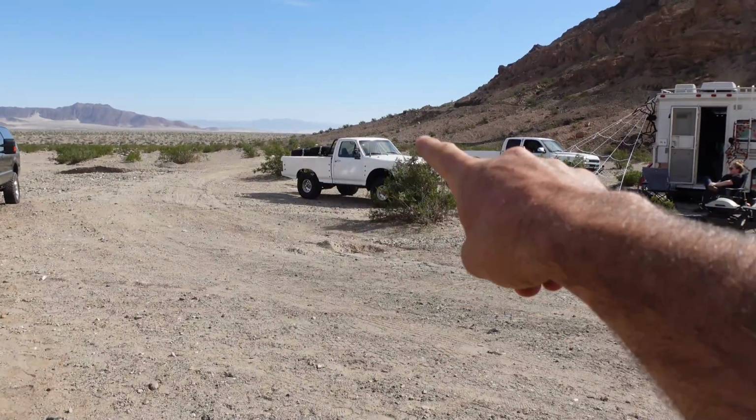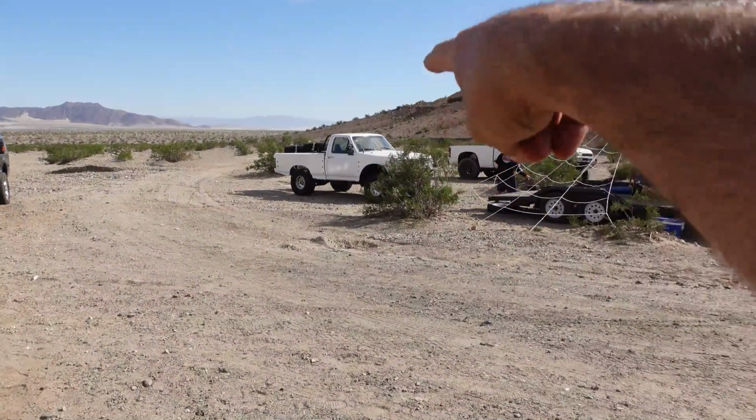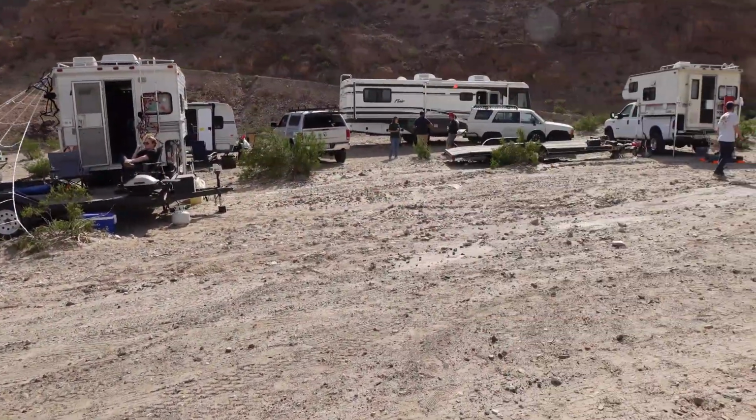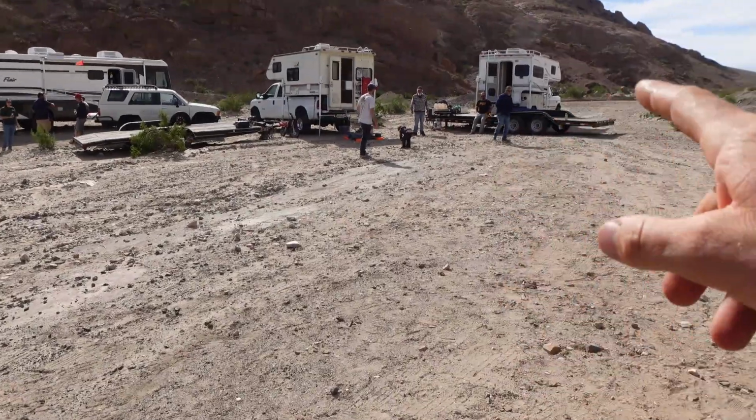This is Jesse's truck. He helped us build the Jeep as well. We got some Halloween decorations. You know, you get the whole group, the whole cul-de-sac.